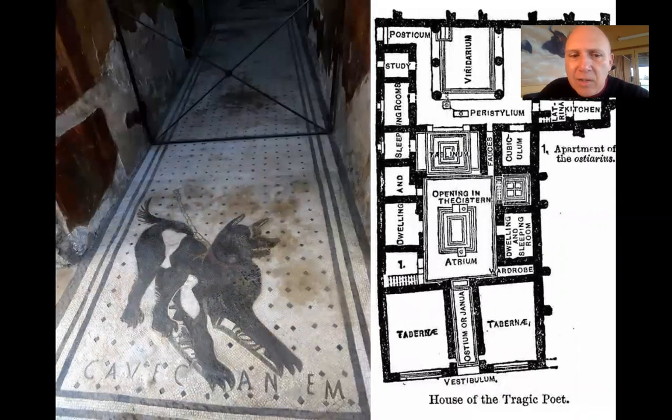This is the entrance to the house, and notice that there's this marvelous mosaic on the floor. Right at the doorway, there was an image of a dog chained to the door, and this is the famous Cave Canem mosaic, because it shows us a ferocious dog chained there to guard the doorway to the house, to guard the ostium, or the janua, the hallway that led you into the house of the tragic poet properly. Left and right of that, as you can see on the diagram on the right, were two tabernae, two businesses, essentially two restaurants that were located on the floor, and they had nothing to do with the house proper. The house was actually beyond this hallway in the center, and what you see here in the upper right-hand side.